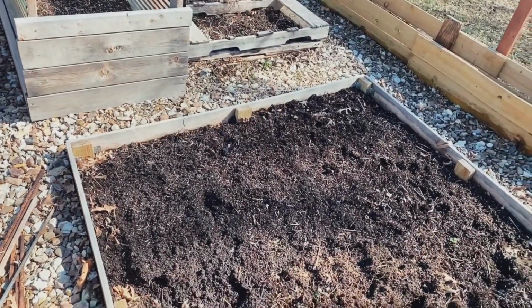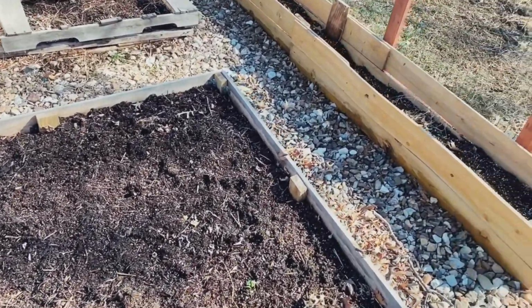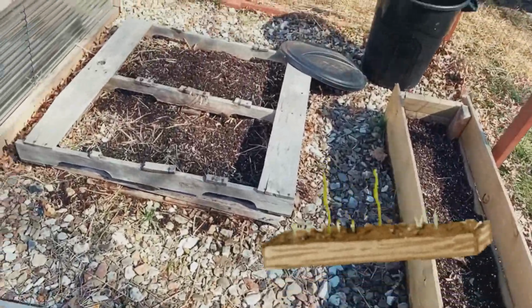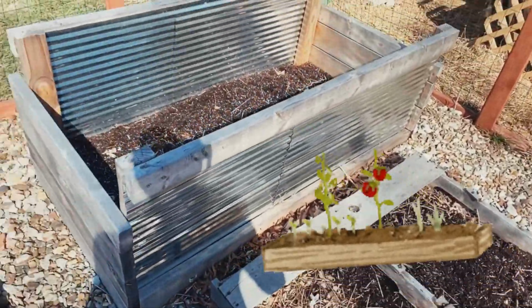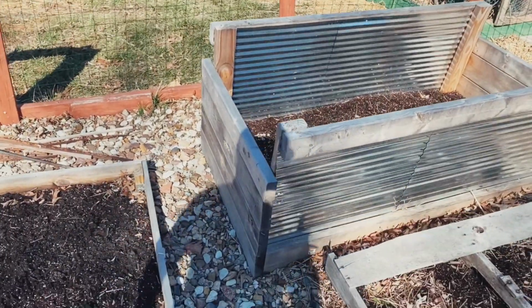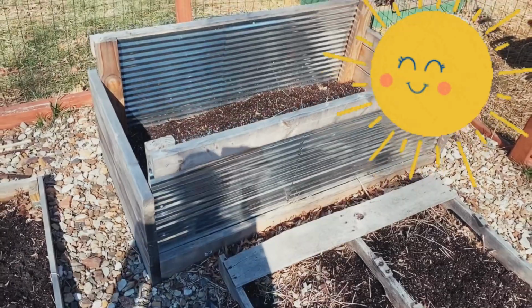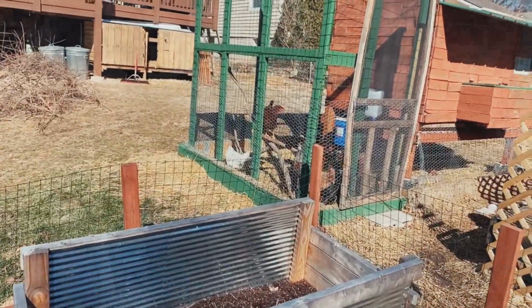Soon this will be full of cucumbers, spinach, tomatoes, potatoes, all that good stuff, and I can't wait. I am so excited about spring being back and me being able to be back in here and have those big chickens over there.